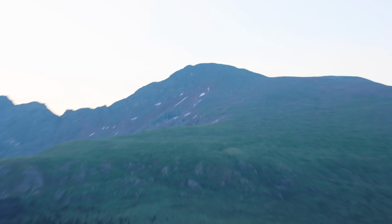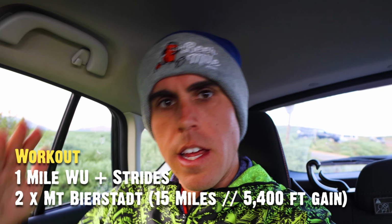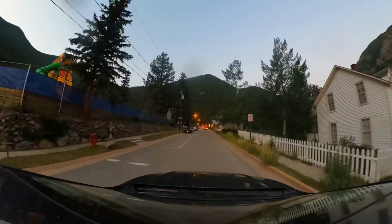Yo, at the Mount Bierstadt trailhead this morning. Going to have a pretty big workout here. The plan is to do two by Mount Bierstadt, so ascent, descent, ascent, descent. And the first go around, the first ascent, gonna see how fast I can go. So basically all out, racing myself.